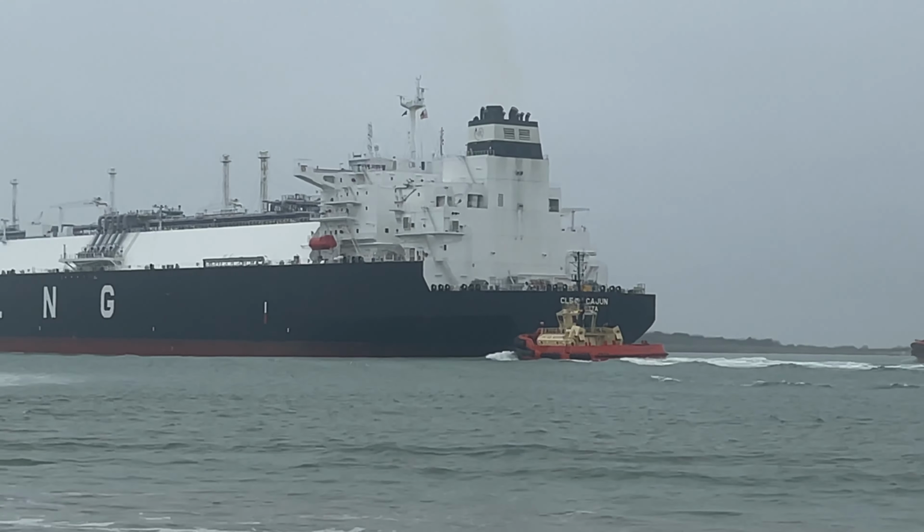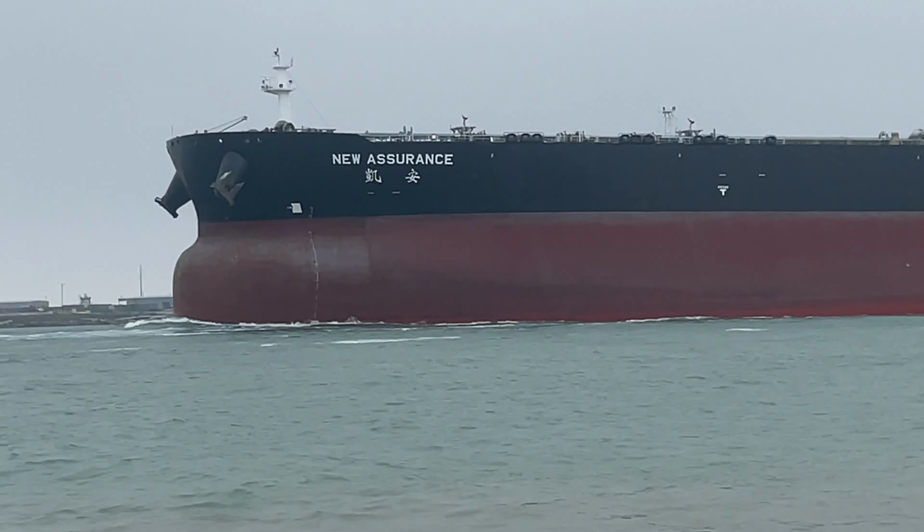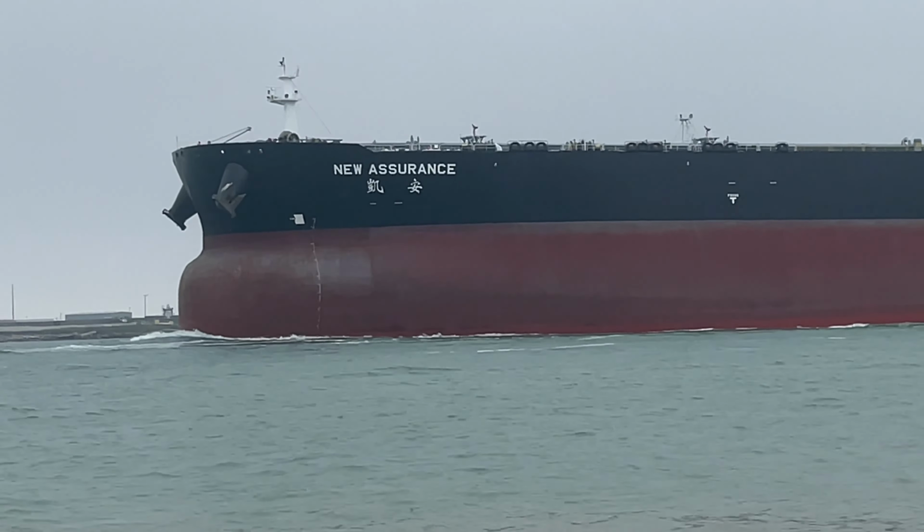This is the New Assurance. That is a crude oil tanker. 333 meters by 60 meters. And that's as big as I've seen come into the Corpus Christi ship channel. I'm kind of curious, once they're done with everything, the new bridge installed, the old bridge taken away, what size tankers will be coming in. This one was built in 2018 and flies the flag of Hong Kong.